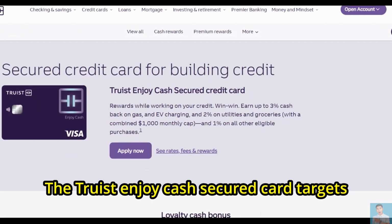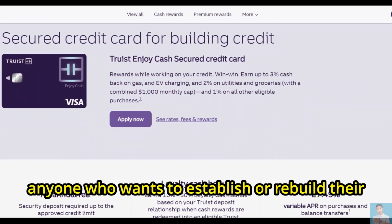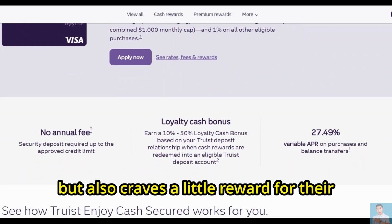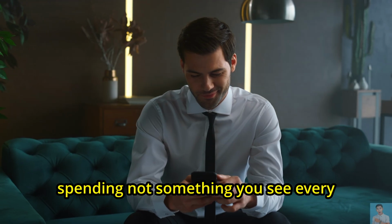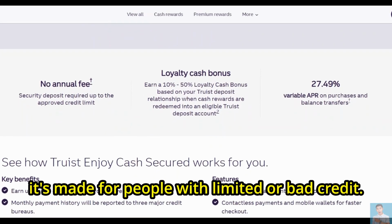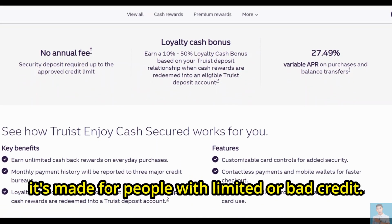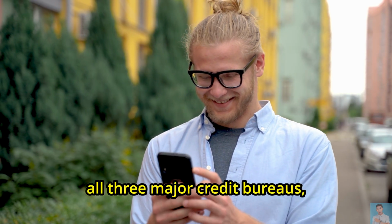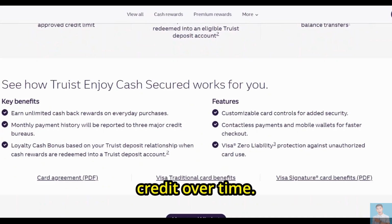The Truist Enjoy Cash secured card targets anyone who wants to establish or rebuild their credit, but also craves a little reward for their spending, not something you see every day with secured cards. Right off the bat, it's made for people with limited or bad credit. Responsible use gets reported to all three major credit bureaus, which is huge for building credit over time.